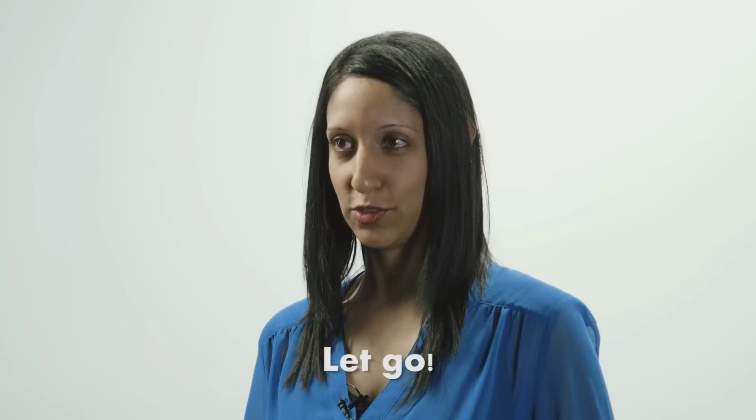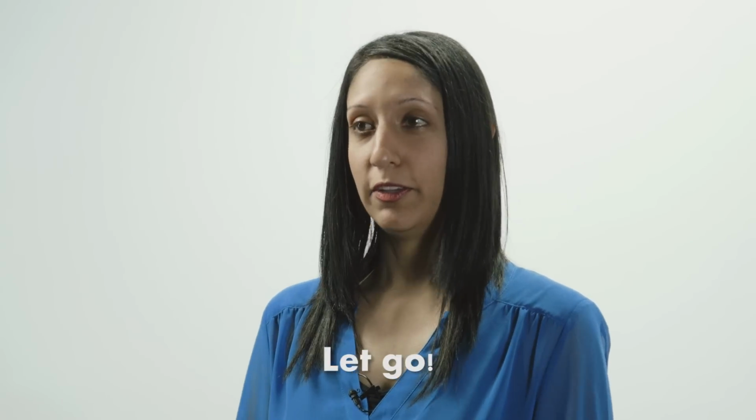So this takes me to my last point, which is you must let go of every contraction that you do. If you don't let go of your pelvic floor after each contraction, your muscles can become tight. Tight muscles become dysfunctional and they don't work optimally. So make sure you let go after each Kegel that you do. Okay, let's get started.